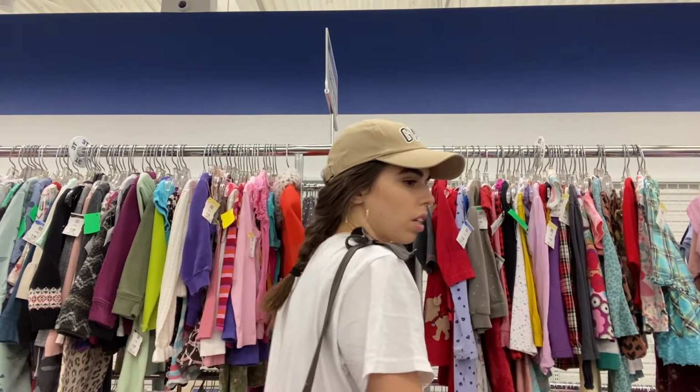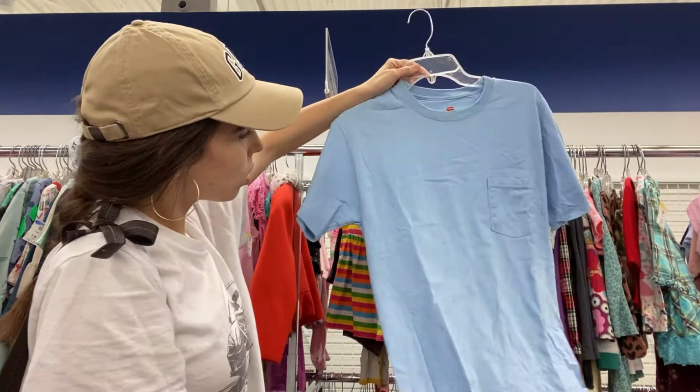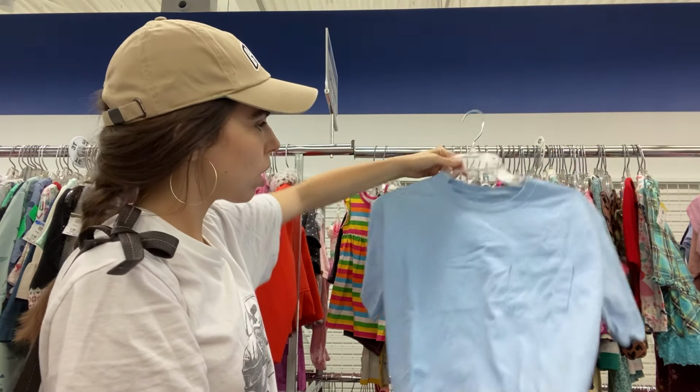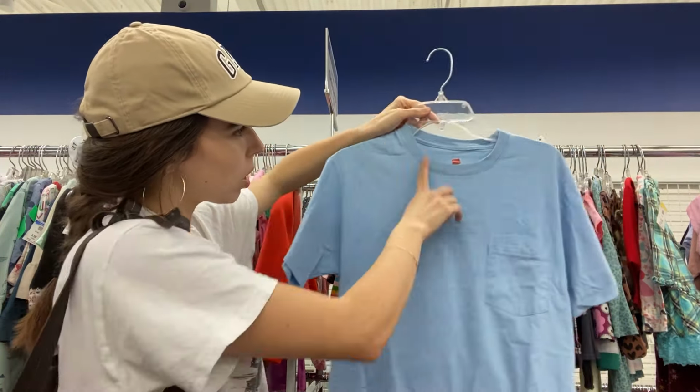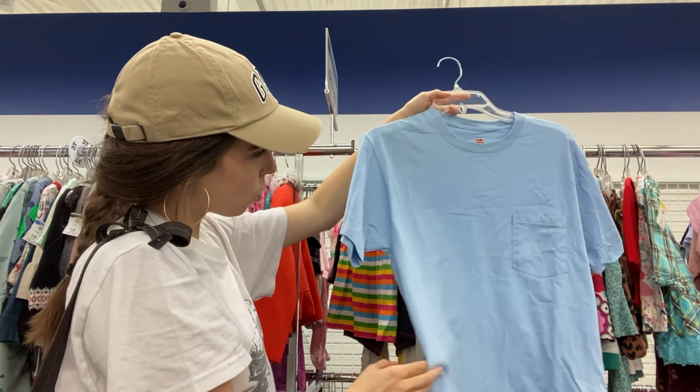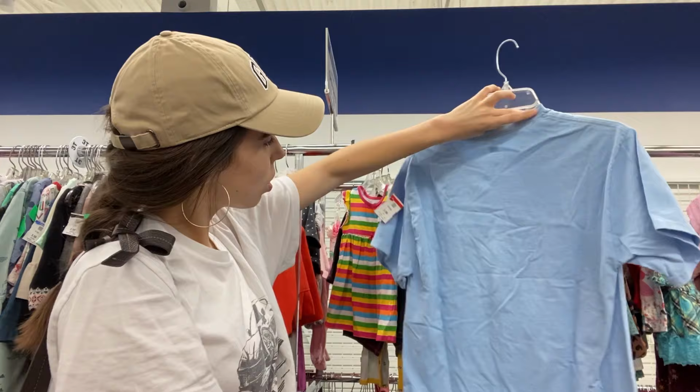Now we have the little baby blue Hanes tee, so cute with the little pocket, because I've been wanting more big t-shirts that aren't white because I have this chunky pearl beaded necklace and I don't like the way it looks as much on a white shirt as on a more colorful shirt.